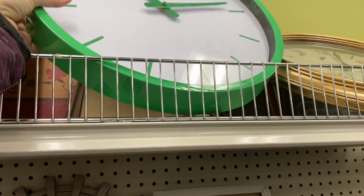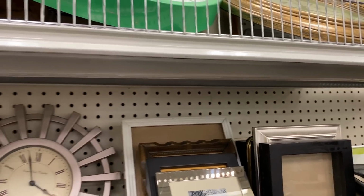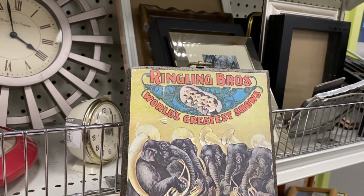This one caught my eye. I thought it'd be really cute to put in my boys' playroom, and there was unfortunately a crack on the side there, so I put it back. And I kind of want one that has numbers for them anyways. I don't really want it to just be lines since they are just toddlers. They should know how to tell time here eventually.